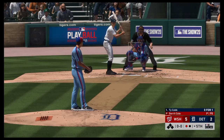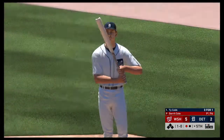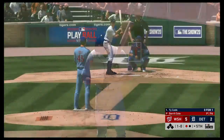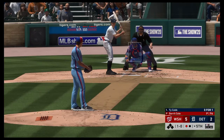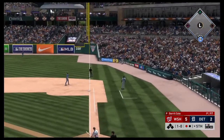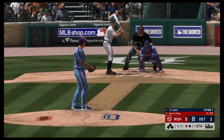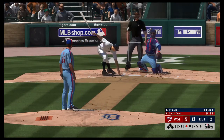So now to the plate, Ty Cobb. As the first pitch to him runs a bit inside for ball 1. Comes into this at bat 0 for 1 in the ball game. Now the 1-0. Line to the right side, but that's a foul ball. From the windup, the 1-1 pitch. Nope, outside.